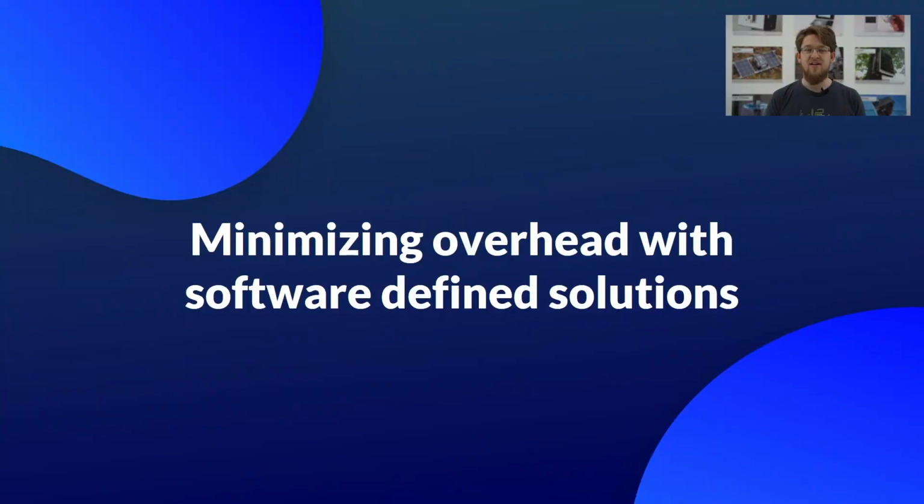Now that we have a broad idea of how cool solutions we can build, let's look at how we do this. Fun things aside, the focus on creating better IoT solutions is really minimizing the overhead, and software-defined solutions enable us to do this much better.